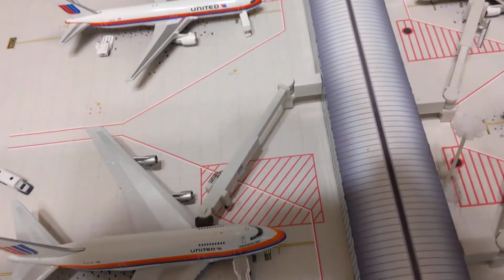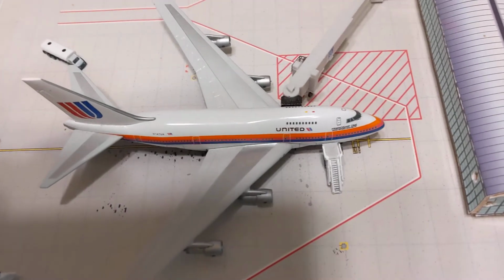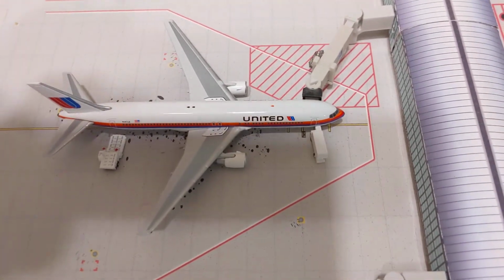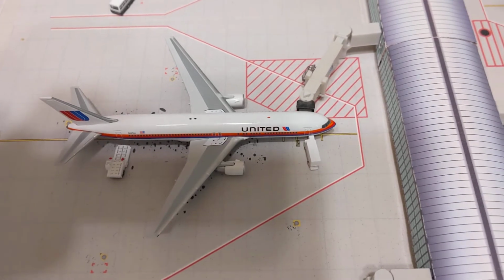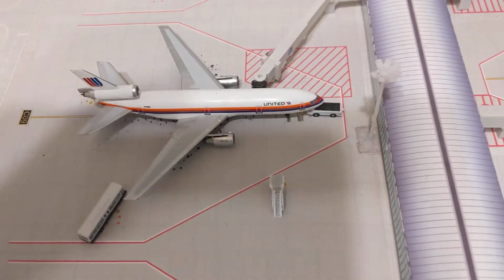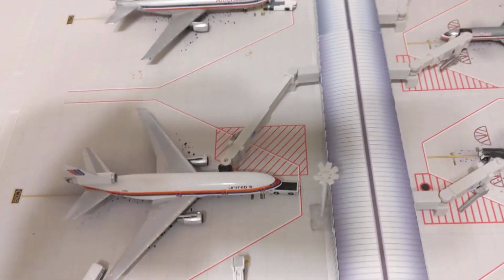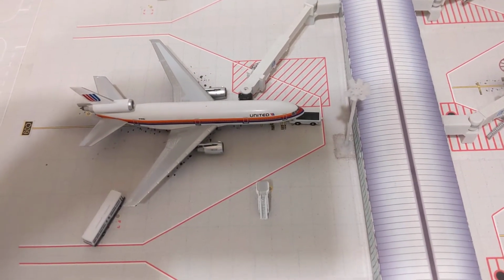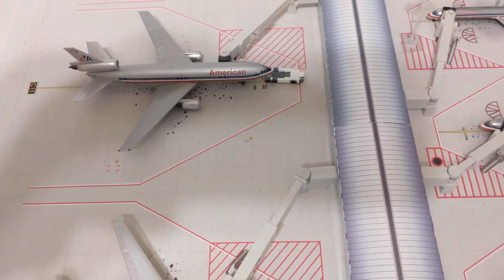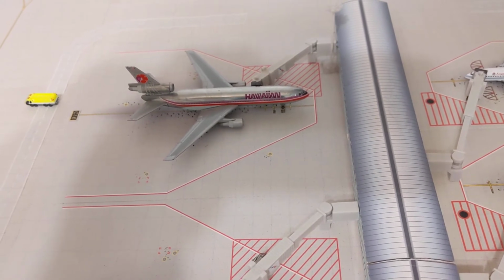Alright, now we're at the United American terminal. Right here, the United 747 SP will be departing for Tokyo soon. Right here, the United 767-300 will be making a flight in an hour to Sao Paulo. Right here, the United DC-10-30 just arrived in from Denver. The American DC-10 will be making a flight out to Los Angeles. The Hawaiian DC-10 just arrived in from Kahului.